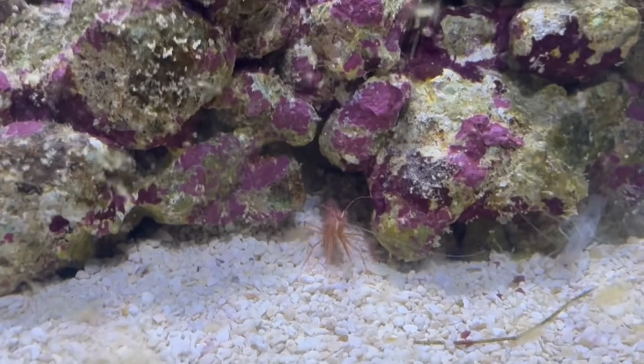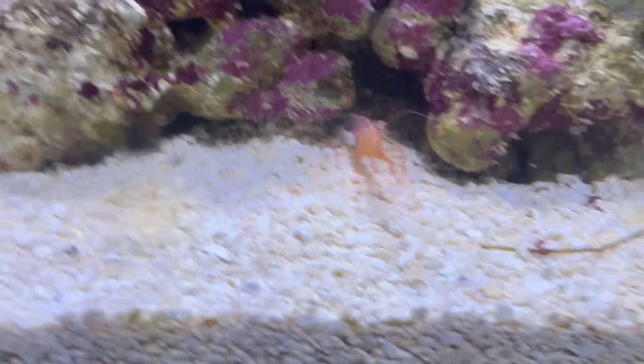The night before, I saw this peppermint shrimp hanging out on the back of the flower pot, right behind where the eggs were. I didn't think anything of it until the next morning when the eggs were gone. So I believe, allegedly, he could have eaten the eggs. So unfortunately for this guy, something had to be done about him.